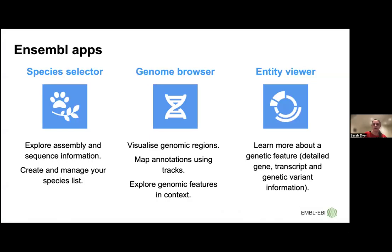It's sort of app-based. So the three buttons that you had on that page were species selector, genome browser, and entity viewer. The first time you go in, you will need to select a species to work with. And that's where you can choose from all the species that we have and create and manage a list. And then that list will be remembered when you go back in future visits.